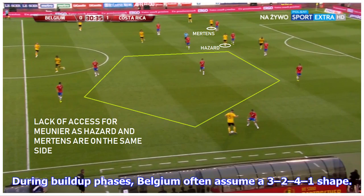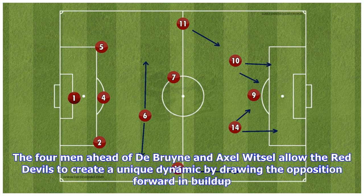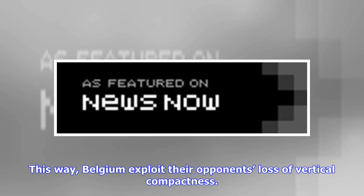During build-up phases, Belgium often assume a 3-2-4-1 shape. The four men ahead of De Bruyne and Axel Witsel allow the Red Devils to create a unique dynamic by drawing the opposition forward in build-up. This way, Belgium exploit their opponent's loss of vertical compactness.